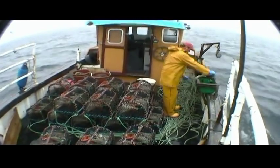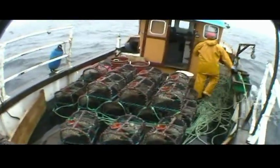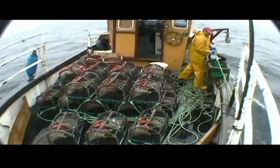Although the cash incentive has ended, it is still illegal to land V-notched lobsters. Once the back rope of 20 creels has been hauled and rebaited, it's time for them to be shot back into the sea.